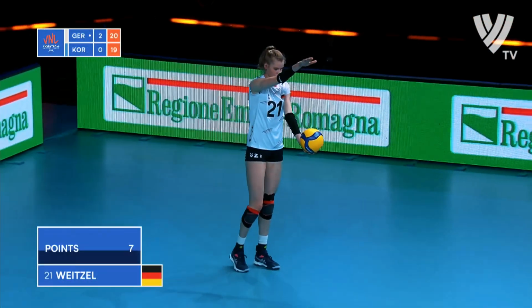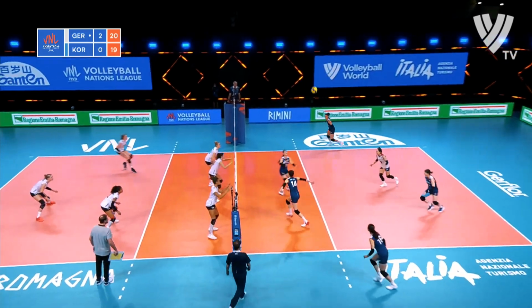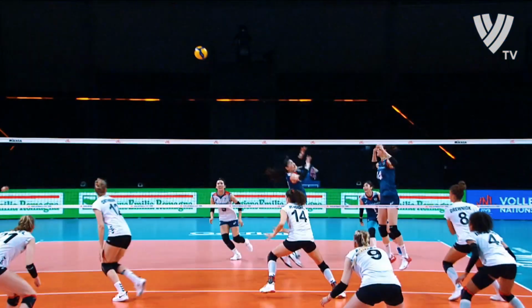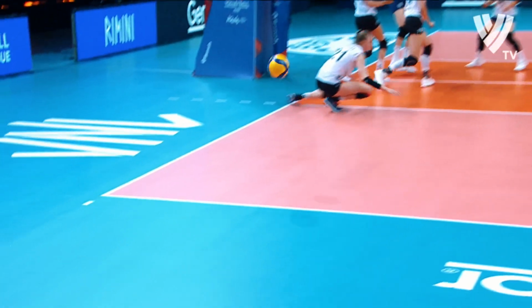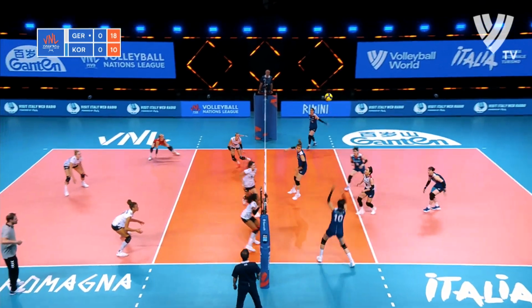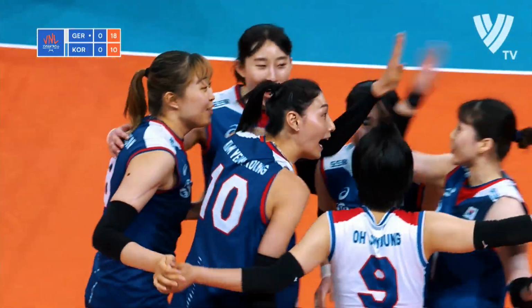For people not familiar with that, what would that mean? 31 is just a space on the net that's a little bit further from the setter than a true one ball or quick right in front of the setter. Yeah, getting their side out. Kim with a really good swing to the line. Off the hands and away.